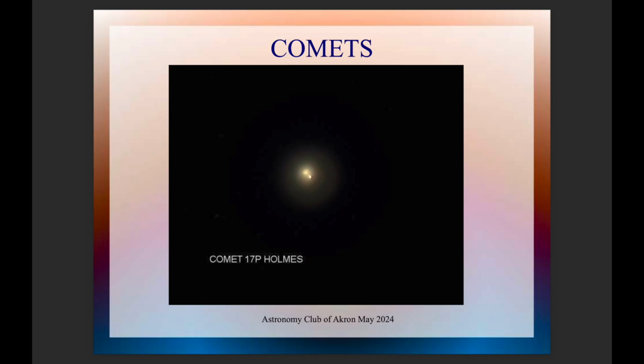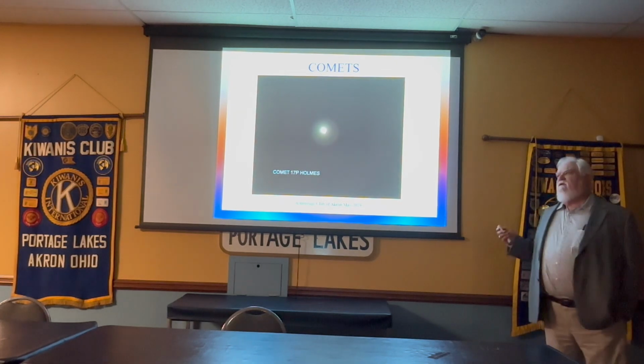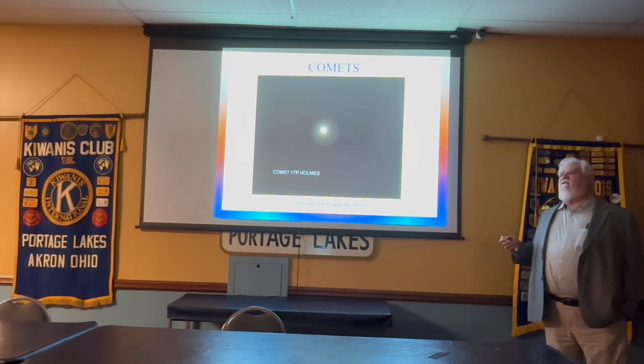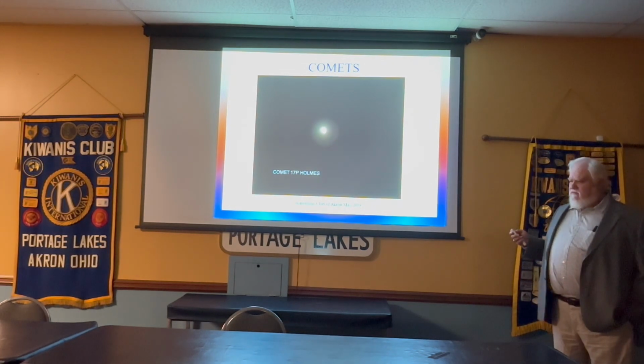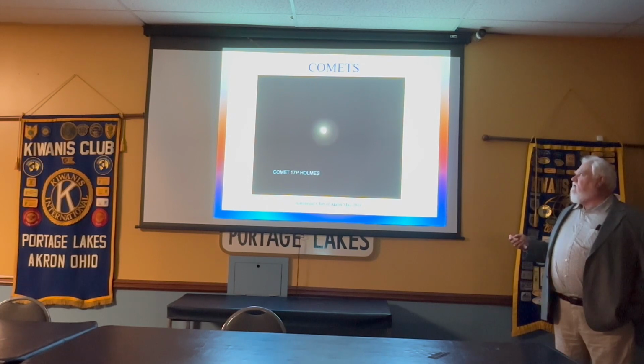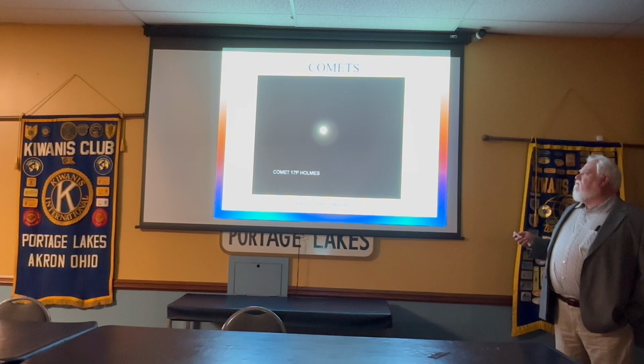And comets. This is 17P Holmes, which I took in, must have been 2017. It's not a great image. Trouble with shooting comets is it's moving relative to the background stars. If you shoot with a long enough exposure to get a decent image of the comet, you've got all these stars trailing in the background, moving relative to it. If you track on the stars and make them nice sharp points, then the comet smears.